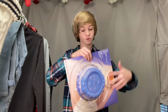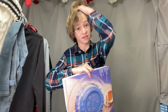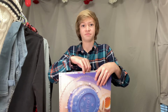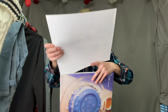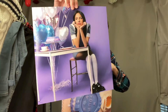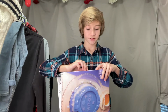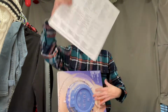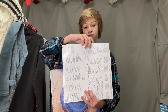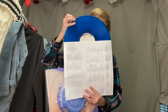And it came with an exclusive poster, which is exciting because I got the Target exclusive CD and it came with a poster, but the poster was the cover of the CD. So I was like, I don't want to take the CD cover out. But now this is good that I can actually use this. I love it so much. Look at that. And the Target exclusive vinyl is blue inside. I'll show you. You see it's blue and sort of transparent.